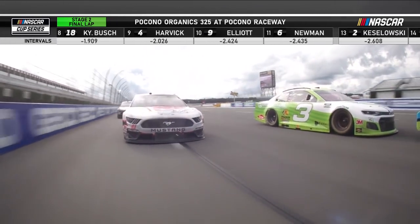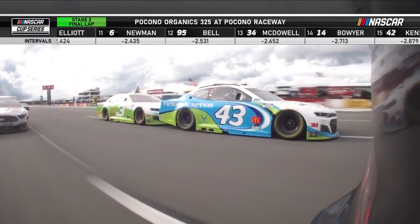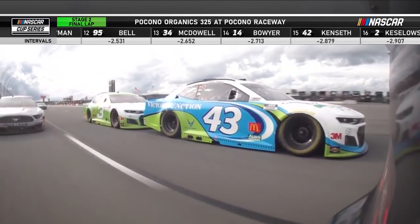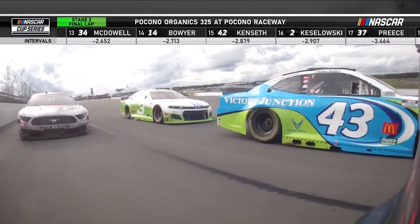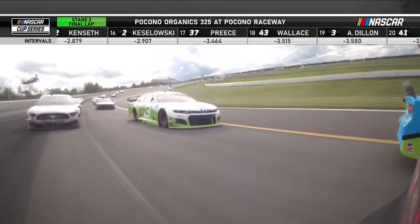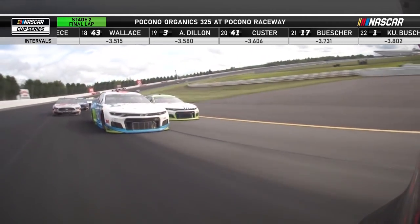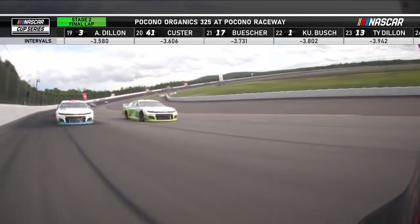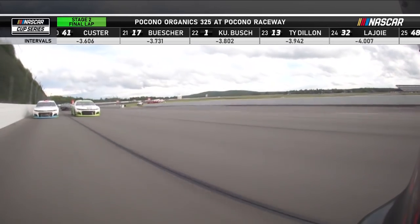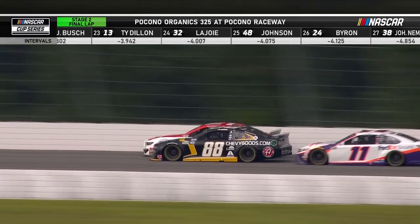Austin Dillon up the inside of Cole Custer there. That's for 19th. And Bubba Wallace, he's going to bump draft with Bubba Wallace, try to maintain as much speed or maybe even push Bubba Wallace by Ryan Preece into turn 1. Ryan Newman right now positioned, no, not to get the last playoff point. Elliott is. Bubba tried to drive deep into the corner, but the back of that car just did not stick. You can see how easily you get a push and then drive too deep in the corner.